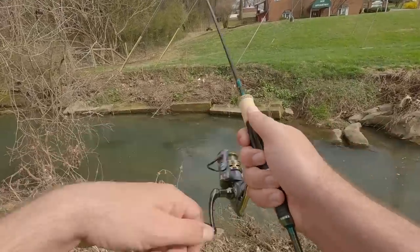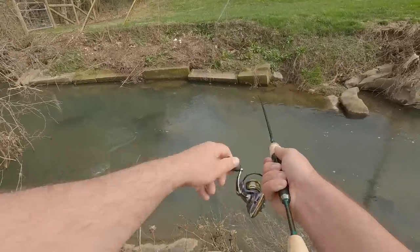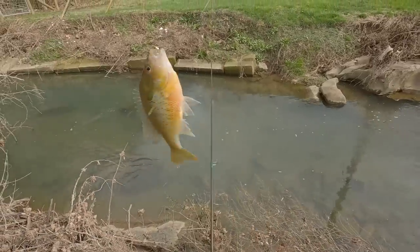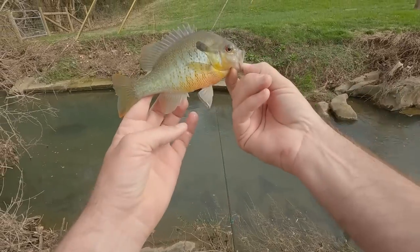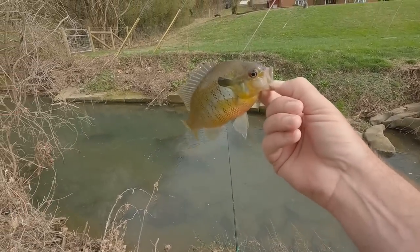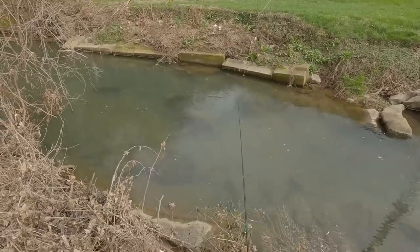Yeah, there we go. What is that? Good hit. Oh yeah, it's a sunfish. Nice. Oh, that was fun. Nice red breast. That's what we're looking for, the red breast. This creek's got a lot of red breasts. They're fun fish to catch. Not the only fun fish in here, but definitely one that is fun to get out of here.